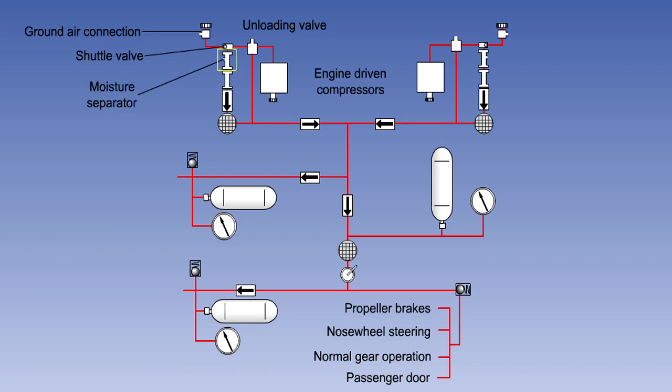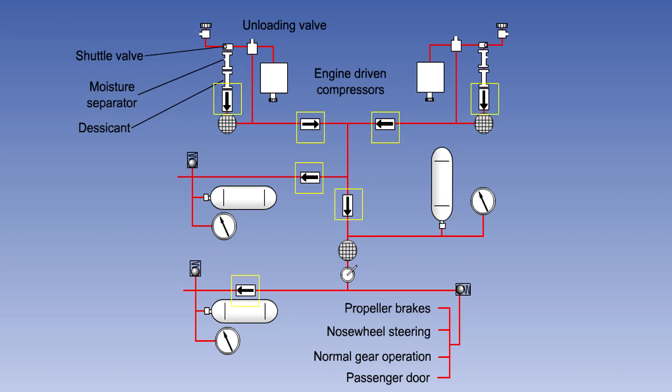Two components provide protection against the possibility of water freezing in the system: a moisture separator, which removes 98% of the water present in the air, and a dryer, which removes the remaining water using a desiccant such as silica gel or anhydrous aluminium silicate. There are a number of non-return valves in the system to prevent reverse flow of the air. Filters ensure that the air is clean before it enters the system.